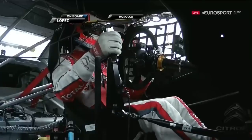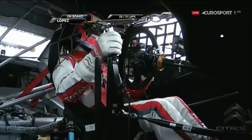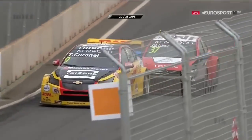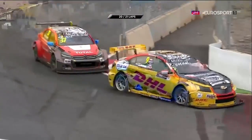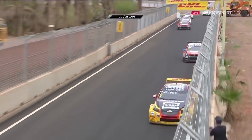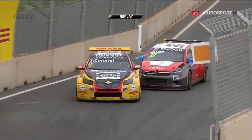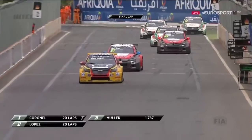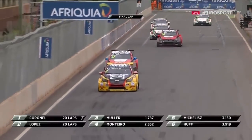Whoa! And Coronel very, very slow off the corner. Is this a penultimate lap opportunity for Lopez? Yeah, okay, fantastic. Shall we see the cars? There they are. Wow! And Lopez into 11, barely able to stop the car. Just got a little bit of Coronel. Tommy knew that was coming, didn't he? Because Lopez was so close. He'd gone defensive as well, hadn't he? Yeah.